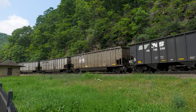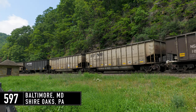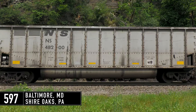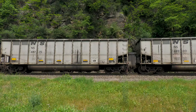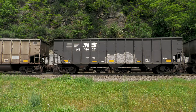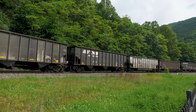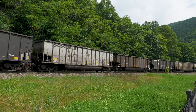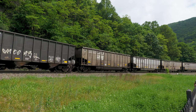Another NS coal train, symbol 597, meets the 590 at the curve. This empty train is a counterpart to the 590, originating in Canton Yard, Baltimore, destined for Shire Oaks, Pennsylvania. While the saying goes, empties east, loads west, here it's the opposite, with loads east and empties west. I think we all know what Rodney would say about that.